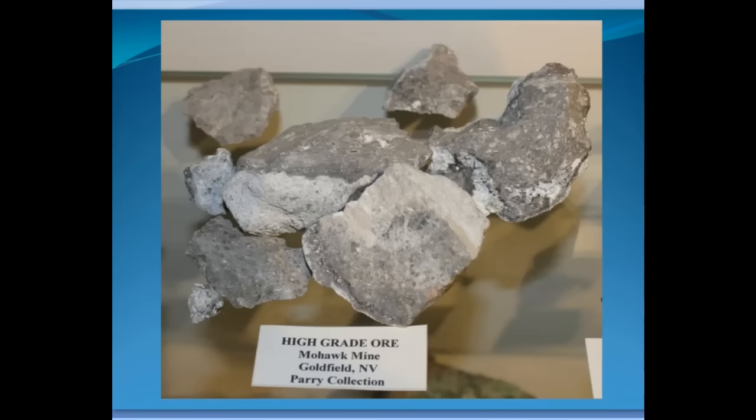Here is another unusual high-grade gold ore. It does have some sulfides in it. You can see the metallic-looking material and minerals in some of these pieces of rock. But this is a special gold ore from a volcanic deposit at Goldfield.